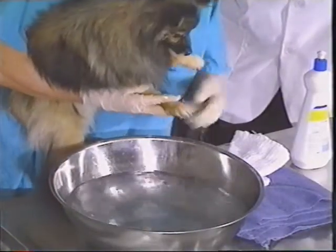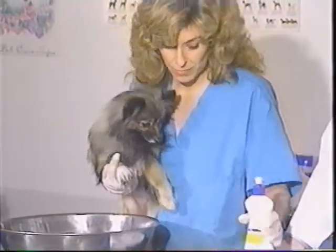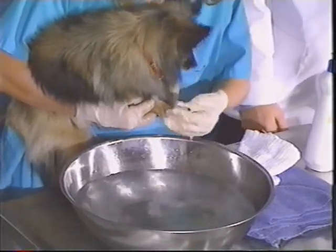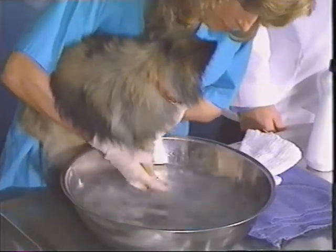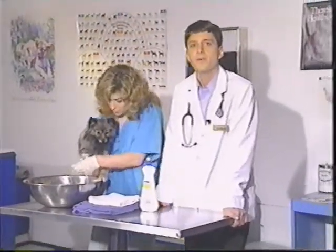Thoroughly wash the area with warm water and lots of soap. You should wear gloves in order to protect your own skin. Contact poisoning can be severely painful, crippling, disfiguring, even fatal if not treated quickly. So seek veterinary help immediately.